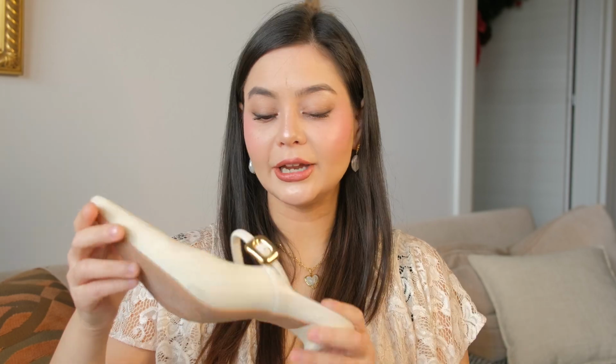The first pair of shoes that I have to unbox and review for you guys is the GraceLithe Pointed Toe Heeled Mules. I chose the color cream for this pair because I figured it would be really great for the holiday season and just for winter overall, and I don't really have a lot of shoes this color, so I thought it'd be a great addition to my shoe collection.